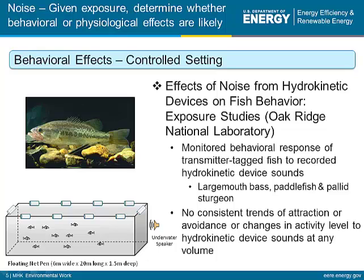each other nicely. Our Oak Ridge National Laboratory has been doing some behavioral research, looking at tagged fish, exposing them to turbine noise played through speakers, and then looking to see whether there are attraction or avoidance responses. In their first trials, they saw no consistent trends in attraction or avoidance, and they are doing another set of trials this summer.